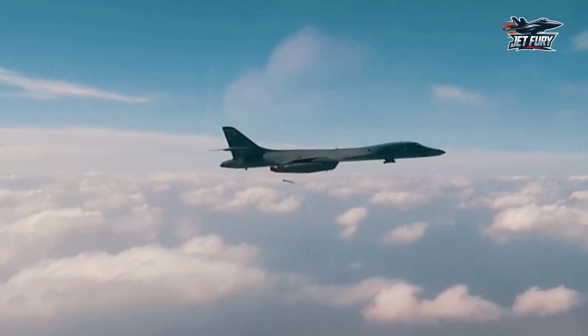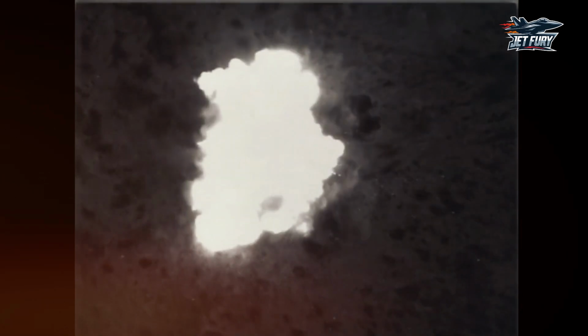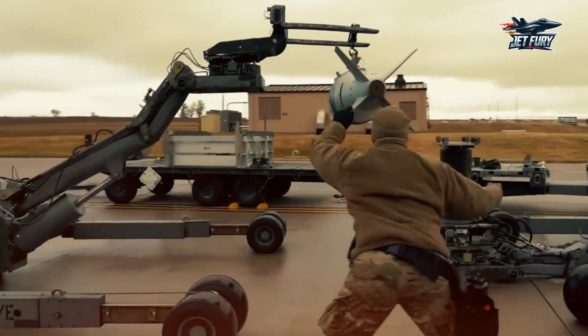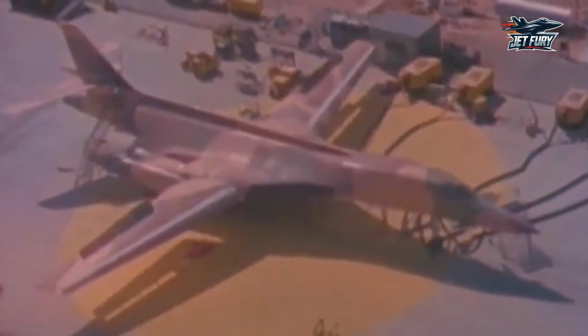But the B-1 isn't just used in the Middle East. It also plays a key role in global deterrence missions. Since 2020, the US has been using the B-1 to patrol the South China Sea and other contested regions. These missions are designed to show military strength and keep potential adversaries in check.